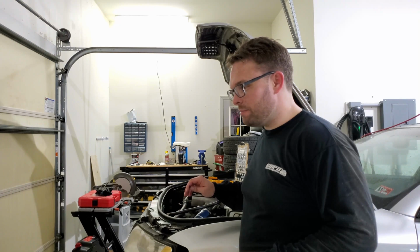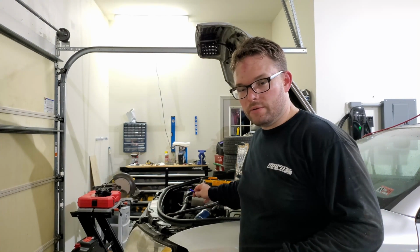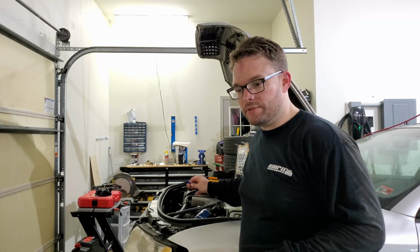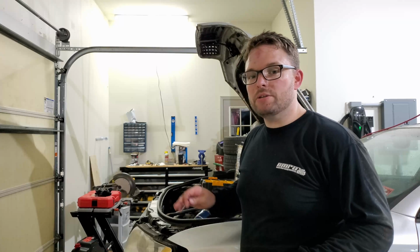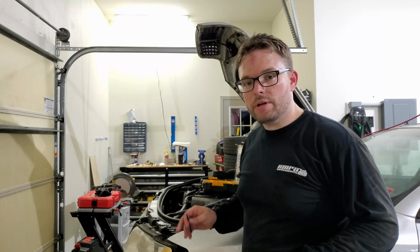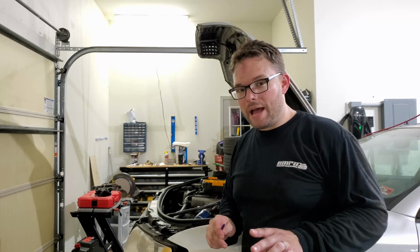I need to pick up a 12-point socket for the crank bolt, right, for the bolt that drives the timing belt system. I don't need to remove the bolt, but I need to turn it so that I can turn the engine over accurately so that I can reach top dead center. So I'm going to do that. I'm going to get those tools.